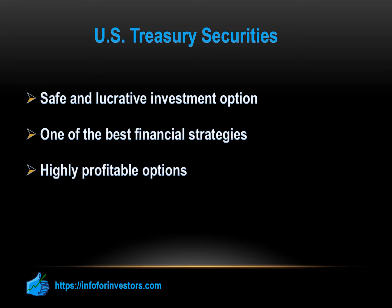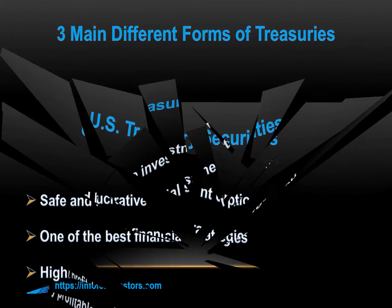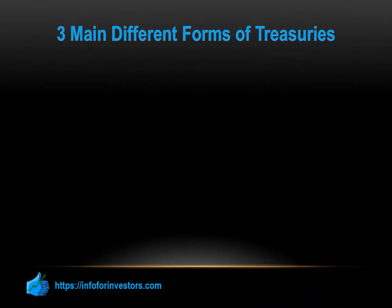Technically, U.S. Treasury securities are certificates of indebtedness emanating from the U.S. federal government. This actually means that each time you buy a Treasury security, you are in effect lending money to the government for a predetermined period of time. They are available in different forms, namely Treasury bills, Treasury notes, Treasury bonds, floating rate notes, FRNs, and Treasury inflation protected securities, TIPS. The generic term for all of these is Treasuries.